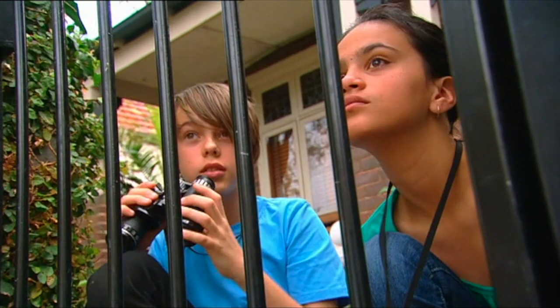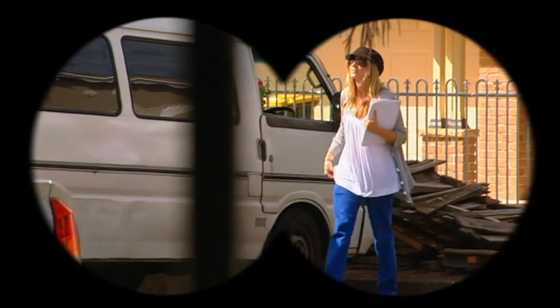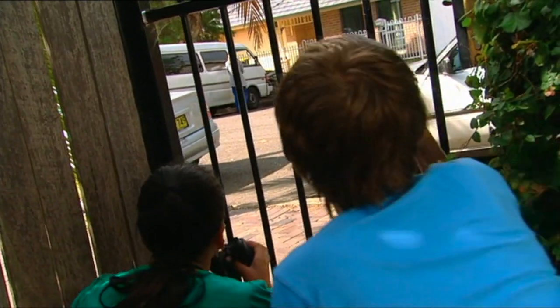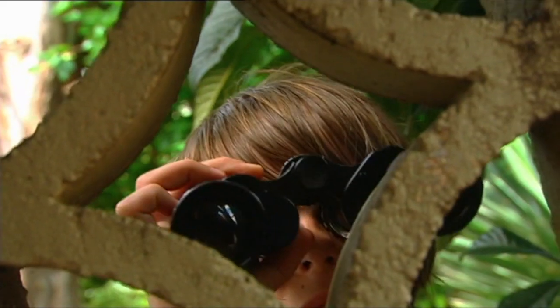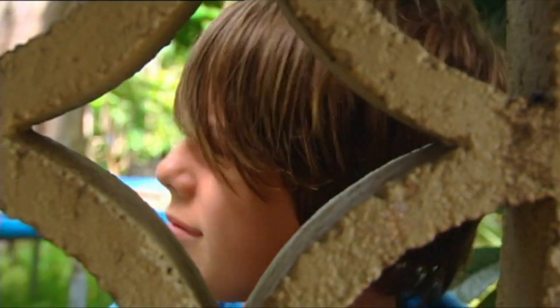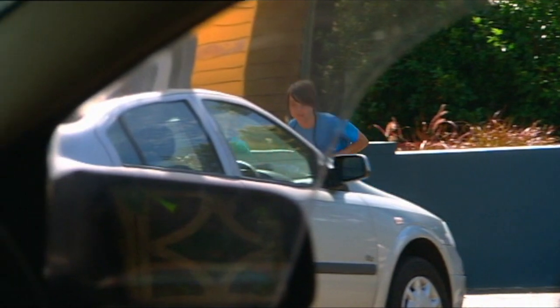There's something suspicious. See the lady by the van? Hide or she'll see us. Look, she's making notes. I wonder if she's writing down which houses are empty. And look, that woman's back again. She's been patrolling our street for the last couple of days. That's gotta be suspicious. Come on, let's see who else we can suss out.